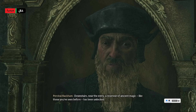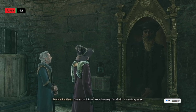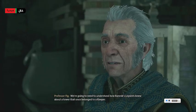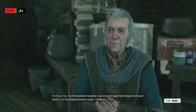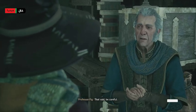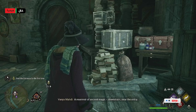Downstairs, near the entry, a reservoir of ancient magic, like those you've seen before, has been unlocked. Command it to access a doorway. I'm afraid I cannot say more. As Professor Fig cannot join you, he and I will, in time, see you back at the map chamber. Remember what you see. We're going to need to understand how Ranrock's loyalists knew about a tower that once belonged to a keeper. For the moment, however, you've more important things to set your mind to. A reservoir of ancient magic, I believe? Yes, sir. Then I shall leave matters in your increasingly capable hands. That said, be careful. I will, sir. I'll see you back in the map chamber. A reservoir of ancient magic, downstairs, near the entry.